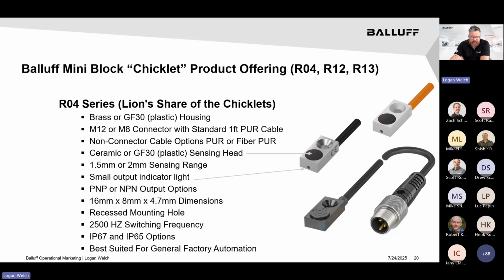But there are differences. So the 04 is the standard stuff, so probably about 30 to 35 of those 39 different variants are going to be in the R4 style. And they're going to have either a plastic or a brass housing. You can get them in M8 or M12. You can get them in a plastic or ceramic face. The sensing range is about the same. There's a small indicator light on this chiclet sensor. This is universal across all the families, but that little dot there, that's actually an output indicator. Like I'm sensing metal.